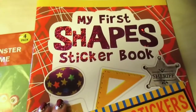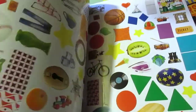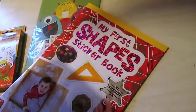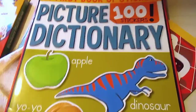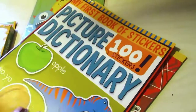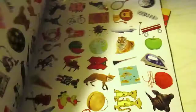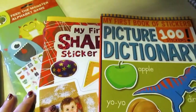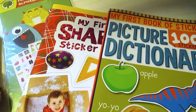I also got my first shape sticker book. And he just loves sticker books, so he'd do that. And then I also grabbed the My First Book of Stickers, 100 Stickers Picture Dictionary. You just will sit and do the stuff. It's got letters and everything in this one. And I thought that would be a good activity for Connor.